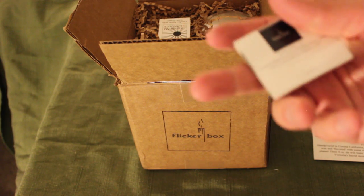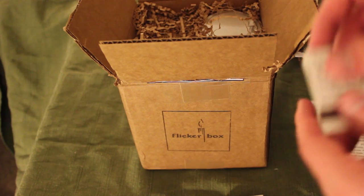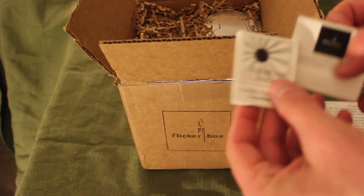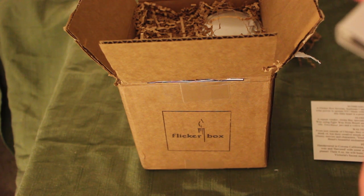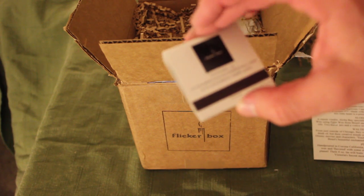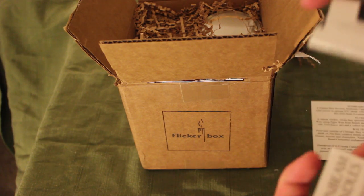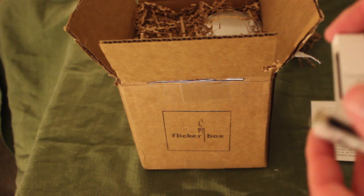Couple matchbooks here. Flicker Box candle or matches. They're based out of Chicago. And Sunbeam, which are one of the candles in here, made with solar power.